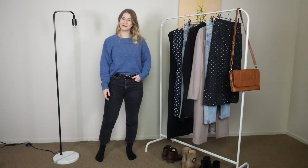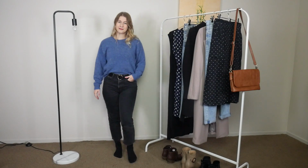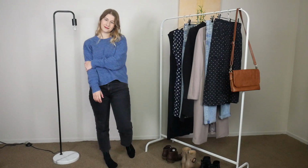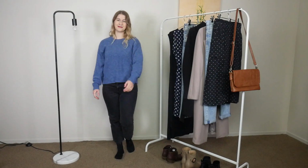One of the exceptions that I found to this rule is straight leg jeans, because they are more fitted up the top and then a little bit looser towards the bottom, so they kind of fall into both categories. So I found that with straight leg jeans I can either tuck a jumper in or leave it loose, and it looks good both ways.